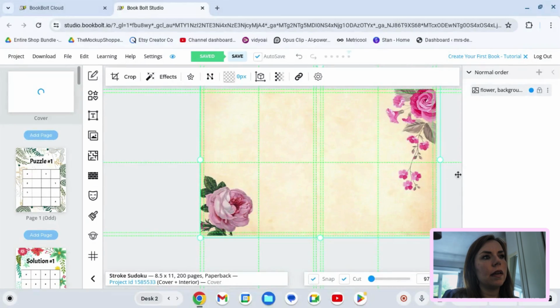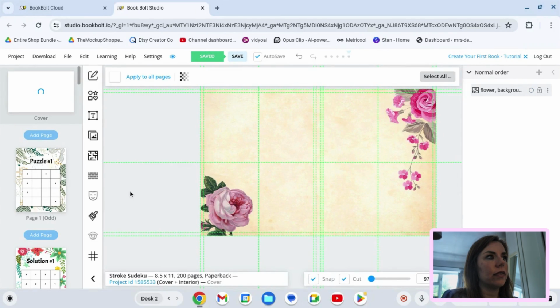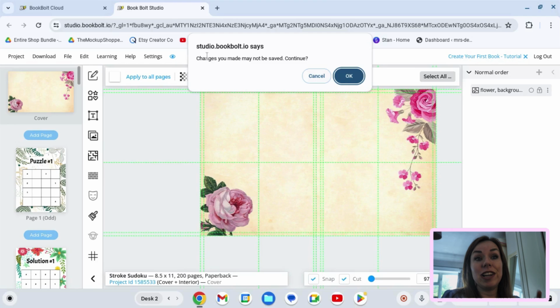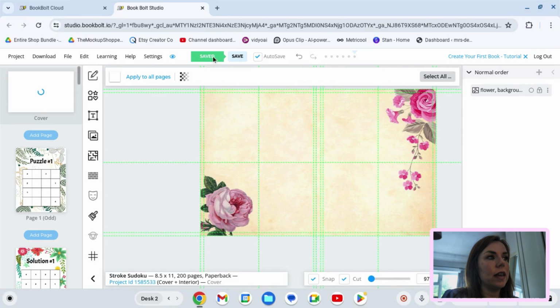Yeah, that there I think looks really good. Yeah, I'm happy with that. So straight away we've got that. Oh, there you go. So I've clicked off before it's really saved. So we want to cancel there until that goes to save.